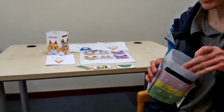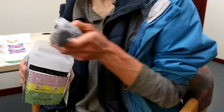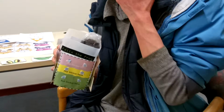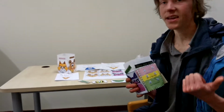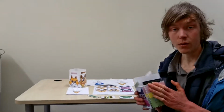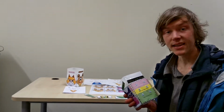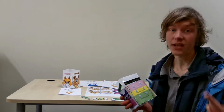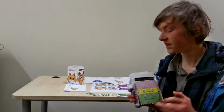The kit would come with soil, and it would come with the seed of the person's choosing, so they could grow, like I say, anything that's appropriate for a shallow container. So you could do salad lettuce, herbs, small flowers, and maybe strawberry plants. I'm not sure about strawberry plants.